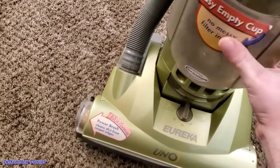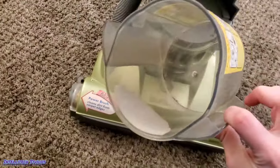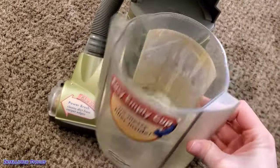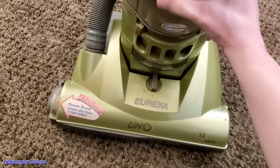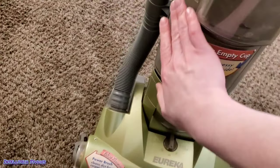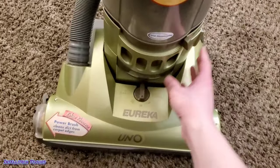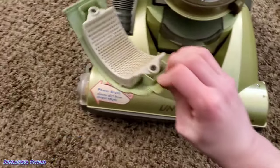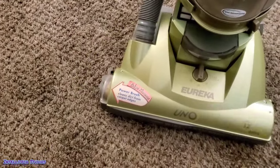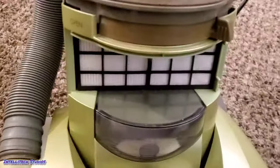I don't know why I'm struggling. Oh, okay. There we go. So there's a cup. That was very anticlimactic. That's it. And you just twist it. And just like the clean views, it pushes, it swivels it up. And there's another filter. Oh, well, there's supposed to be a filter. Oh, there it is. Right there.